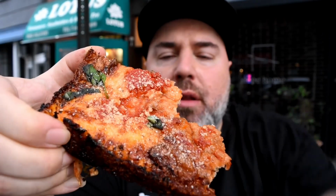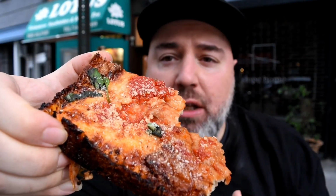The sauce jumps out at you more on the Sicilian. I'm getting that sauce with the Sicilian, you know? Parmigiano, baby. Give you a nice sharp kick. Look at that. It appears that there's sauce under the cheese as well, and it's ladled on top.